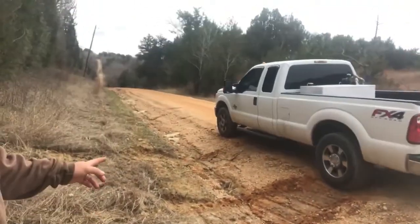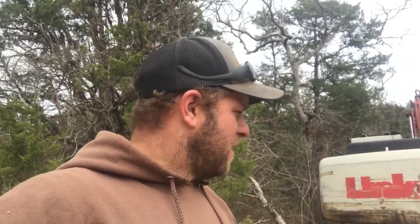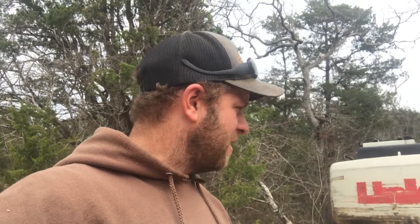Hey, you like that truck? Not mine. My pickup is still down for repairs, so thankfully my heavy haul guy, Jeff, he's insanely generous, and he let me borrow his pickup because he barely ever uses it. So I got me a loaner truck.